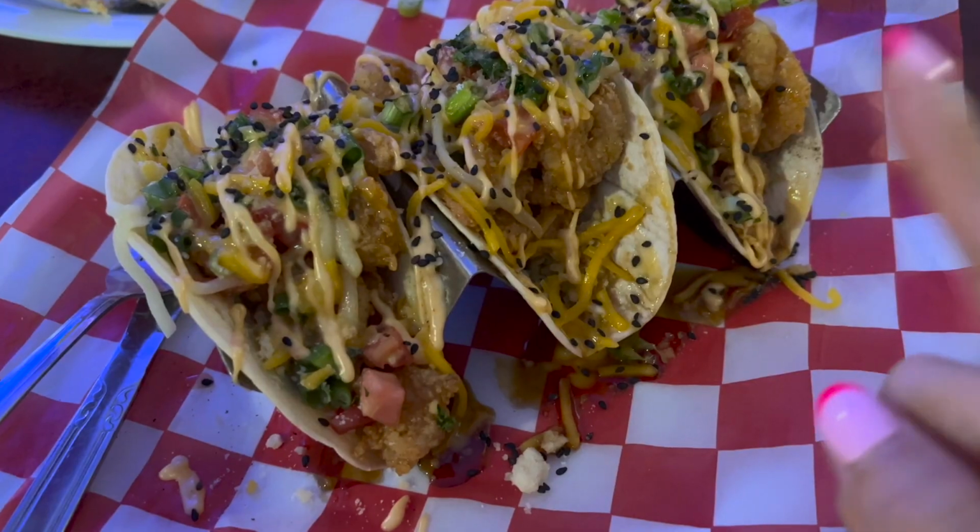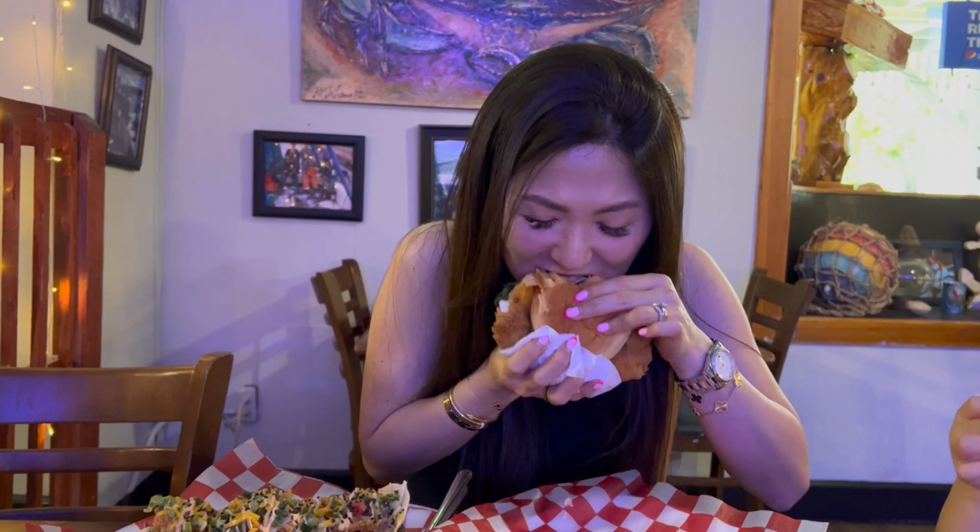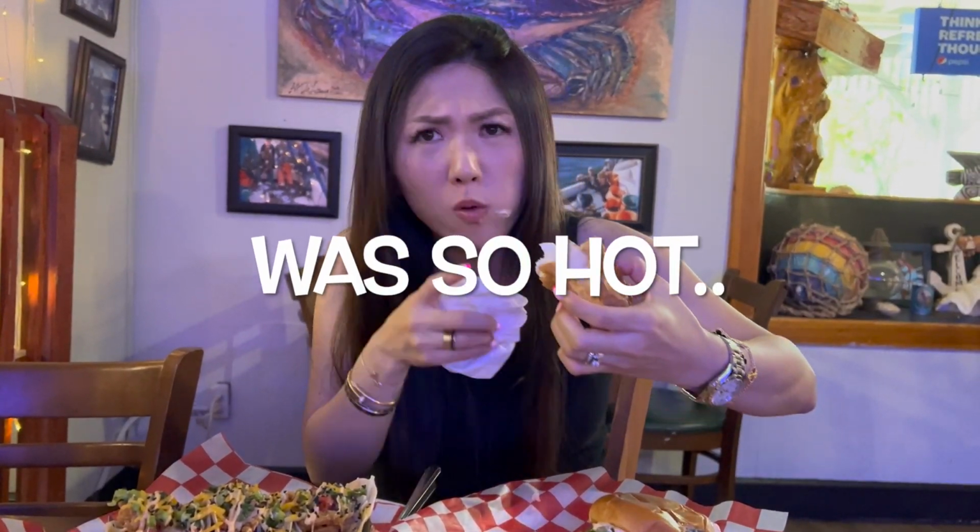Careful, those fries just came out of the grease, so they're really hot, okay? You want ketchup, Lydia? Fried grouper sandwich. Shrimp tacos. Oh, this is really good.